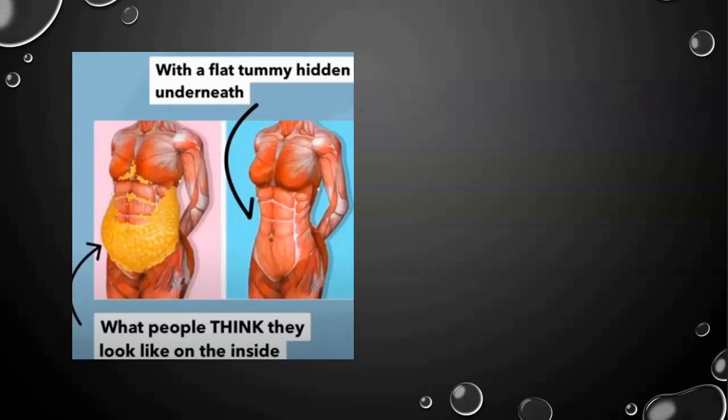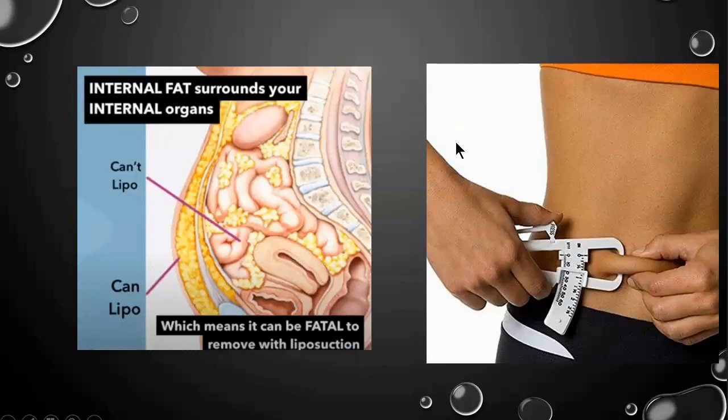As you can see, what most people think that they look like beneath their skin is shown in the first image, and they think that they have an even layer of fat that surrounds their muscles. And if you get that layer of fat removed, then you're going to look like this image, the second one, which they think that a thin person looks like underneath the skin. And both assumptions are wrong, because fat is not necessarily distributed evenly. It's more like this one.